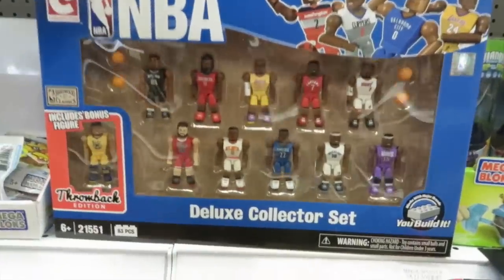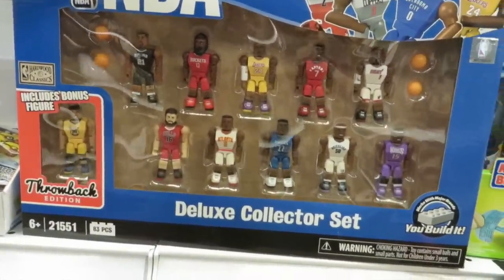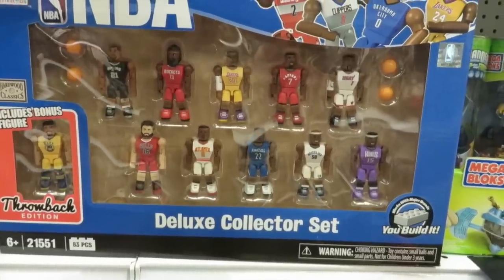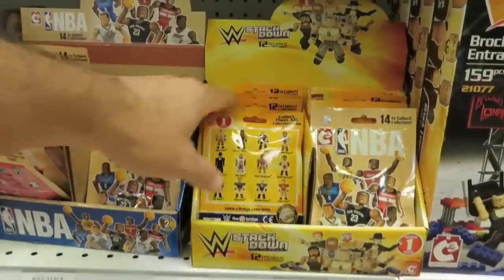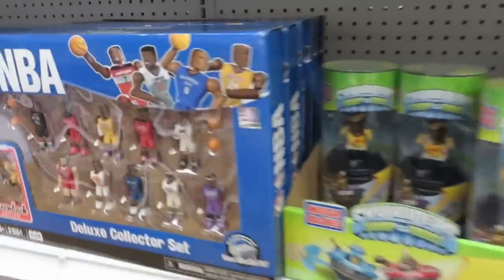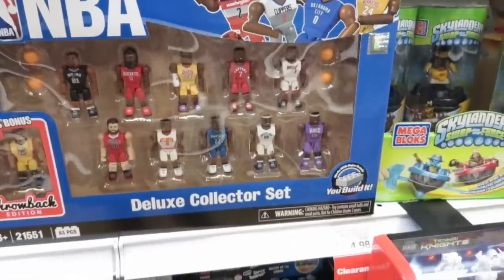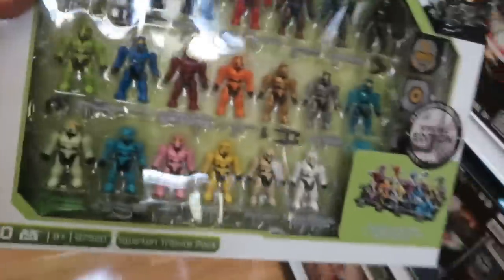If you like NBA and you collect the figures, this is neat because you get like all the figures from these blind packs here. I'm thinking that that's where they're from. But you can get them. You can get a lot of the people right here. So that's pretty cool.